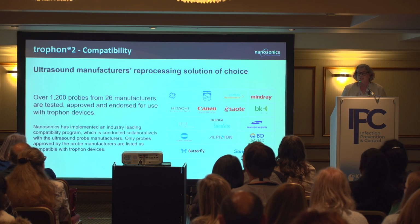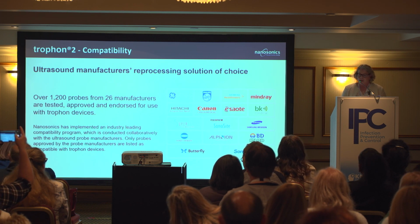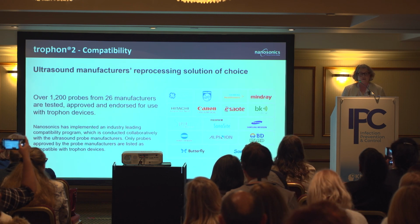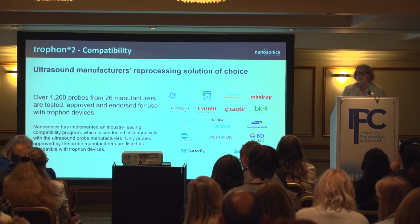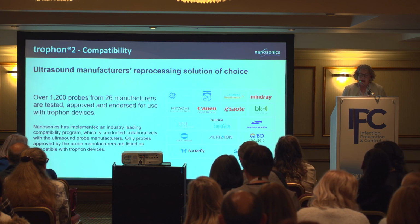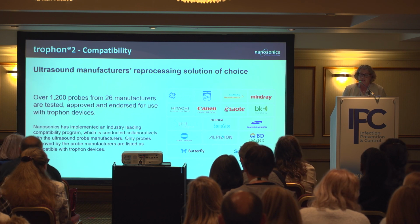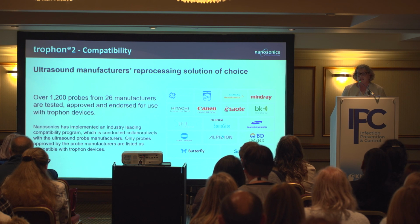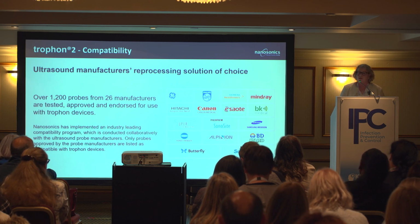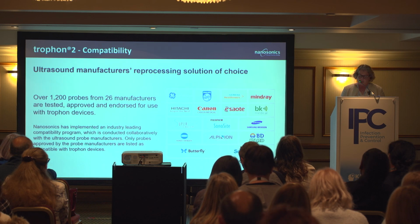One of the most important considerations when deciding what to use on your probe for disinfection is the ultrasound manufacturer and whether compatibility with that chemistry or technology is there. Every probe that exists will have instructions for use, and in those instructions for use, you should look to see if there's an appropriate way to decontaminate that probe. The Nanosonics Trophon technology has tested over 1,200 probes from 26 manufacturers. This goes through thousands and thousands of cycles of the probe being loaded, disinfected, and unloaded. All that testing is done, but essentially it's the manufacturer who provides the approval. The manufacturer tests those probes after they've been exposed to those thousands of cycles, and they give the approval. So your first port of call is always the manufacturer of your probe and looking at the IFU to make sure that it's compatible.